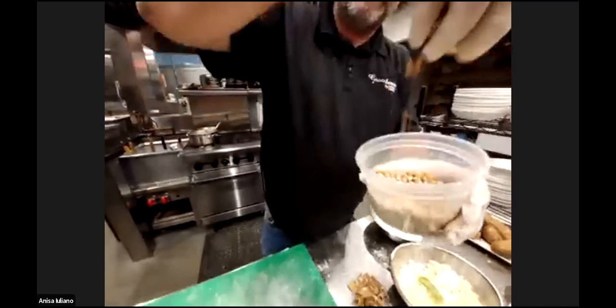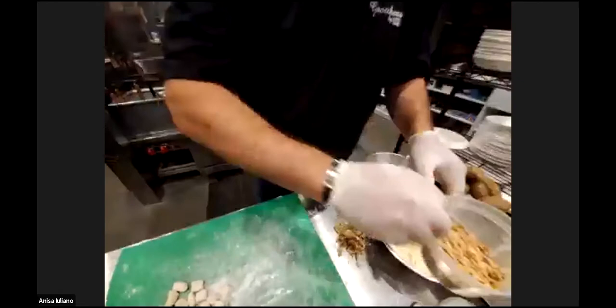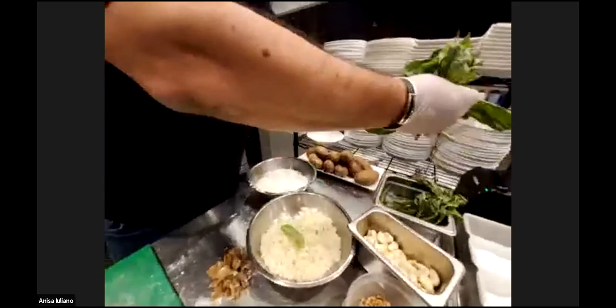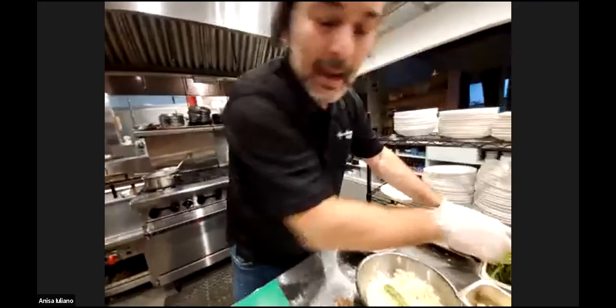Before I make a pesto, I roast the pine nuts. Fresh garlic, peeled garlic. The fresh basil. Oh my God, profumo. I love basil. I love it.